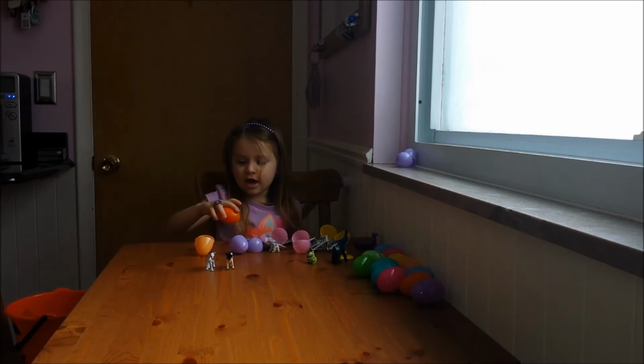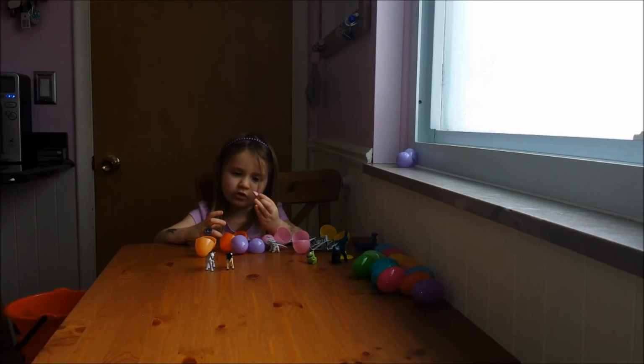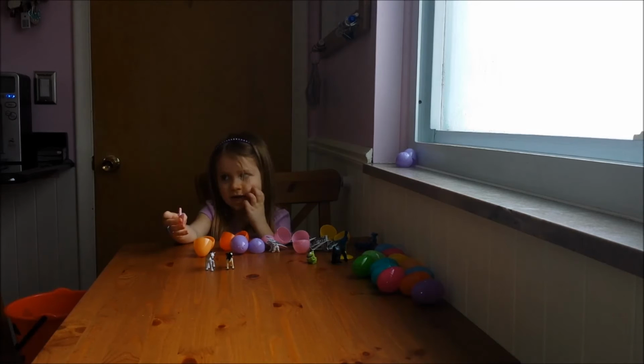Let's do another egg. What's in this egg? Oh, it's a little one. It is a little sucker. And this is in a pack. And we're not having it right now because this has to leave in a pack.